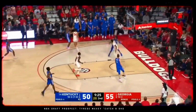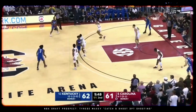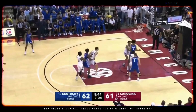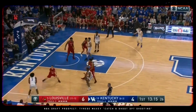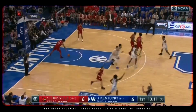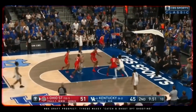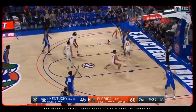Maxey's quick release bodes well in catch and shoot situations, as does his ability to hit from deep. This is a bomb that can really be utilized to stretch a defense. Crafty move here as Maxey throws a quick little ball fake at the closing defender to create space to get off a contest free look. Here we see Maxey knock down the ultra important corner three, quick and smooth. One more dead on, nothing but net.